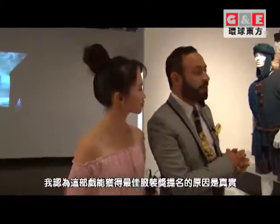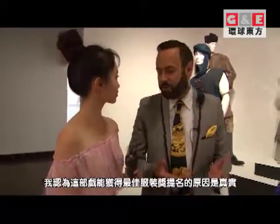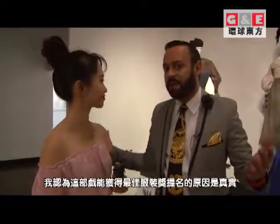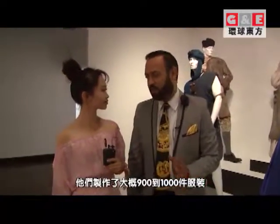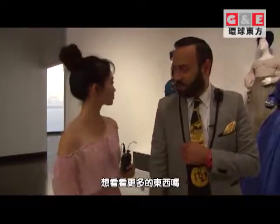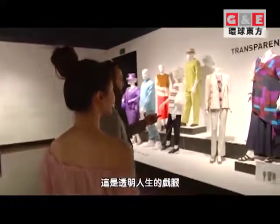In terms of the costumes, I think the costume designer got a nomination because of the accuracy of it and because there were so many. They had to make about 900 to 1,000 costumes for everybody, for Roots. So let's take a look at some more. You want to see some more? Okay, come. So right here we have Transparent.